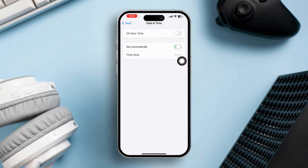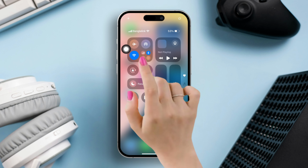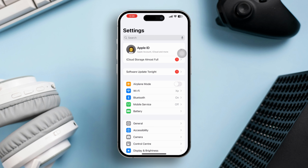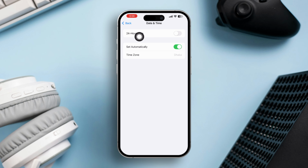Solution 2. Toggle Airplane Mode on and off. Swipe down from the top right corner to open the Control Center. Tap the Airplane Mode icon to turn it on. Wait for about 10 seconds, then tap Airplane Mode again to turn it off. Go to Settings. Tap on General, scroll down, tap Date and Time and see if the time zone updates correctly.